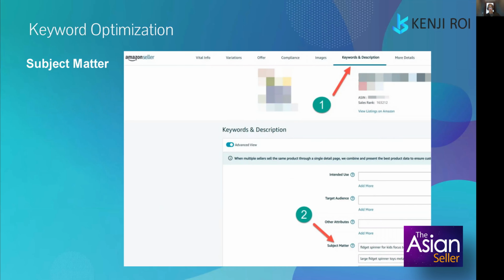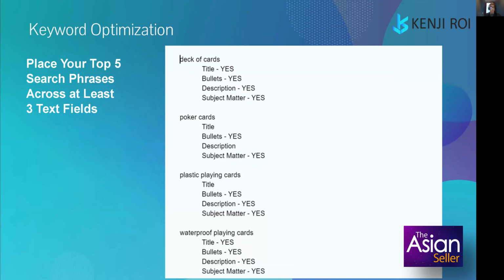And also, yeah, the subject matter fields, we kind of covered that. That's looking good. This is the way that I like to place my top 5 search phrases across at least 3 text fields. Pretty simple. I just open up a Word document and I paste in all of my top 5 search phrases. And then under each one, I just write down title, bullets, description, and subject matter. And then I put that in the same Word document that my entire listing is in. So all of the text for the listing is in this one Word document, which makes everything searchable.